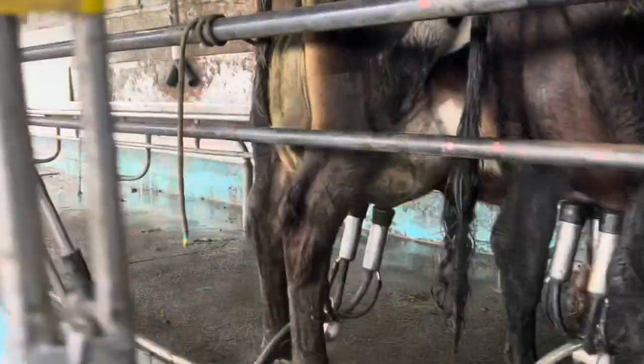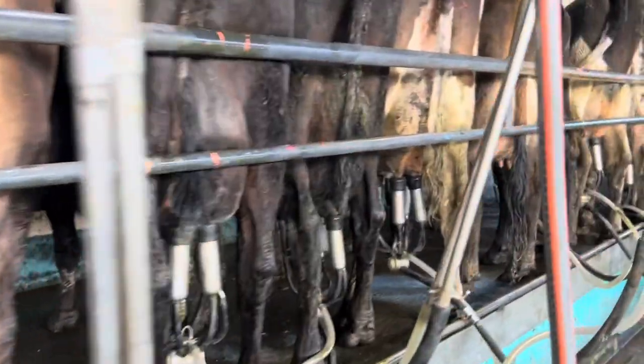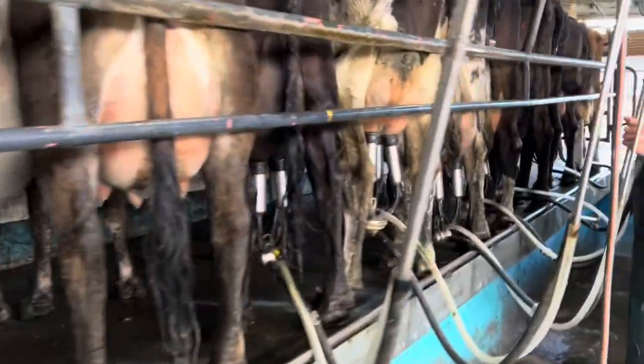Good girl. Lost some girls here and yeah, all the ones with short tails are going in the herd today. Long tails stay in the colostrum mob.